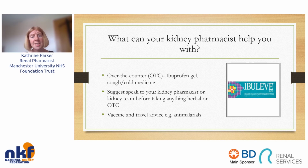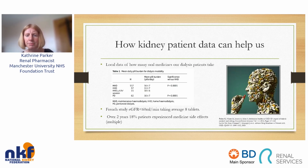And I get lots of questions about cough and cold medicines because we know that some of them contain ingredients that can affect blood pressure. And the problem is there are so many medicines out there, it's difficult to know which one's which. So I would always suggest speaking to your kidney pharmacist or your kidney team before taking anything herbal particularly, or over the counter. We also get involved in providing vaccine and travel advice for people going on holiday. Obviously, at the minute, that's probably been much lower down on people's priority lists.